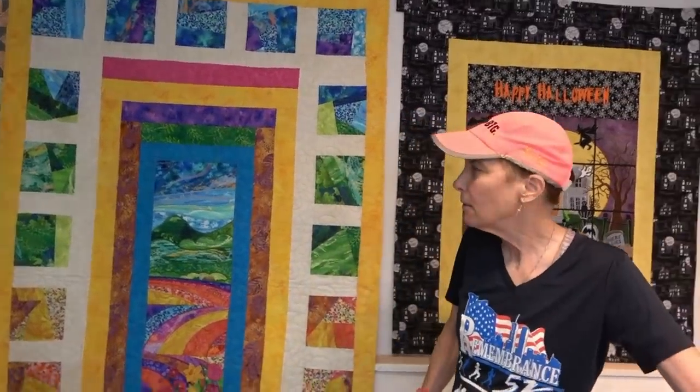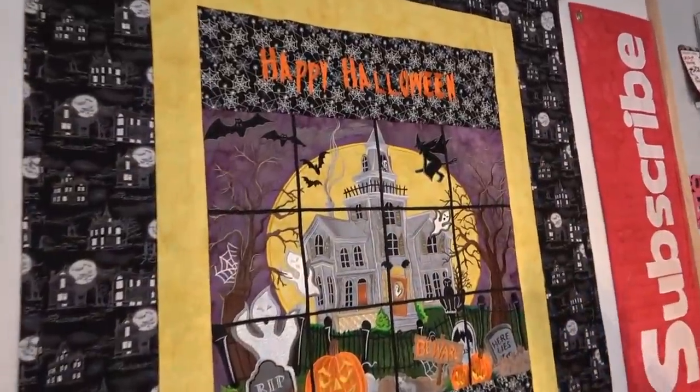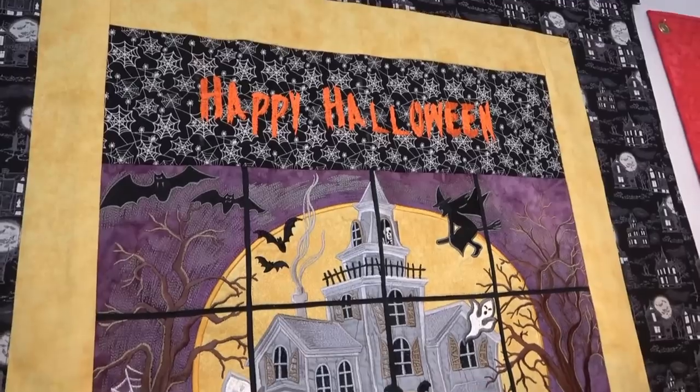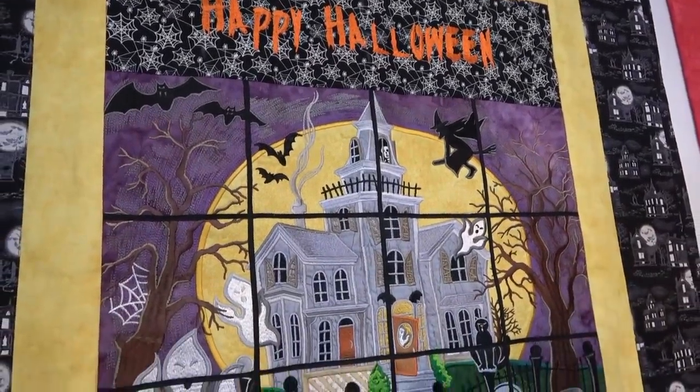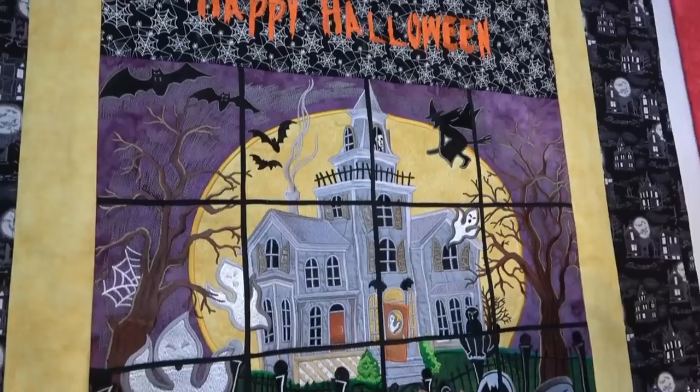Right. So talk to me about the Halloween quilt. Let's get up close and take a look at this. Do you remember how many stitches? I thought you posted it in the Facebook group. Oh, I don't remember, but I think each block was 20 to 30,000 stitches. But there is a lot of applique, too.